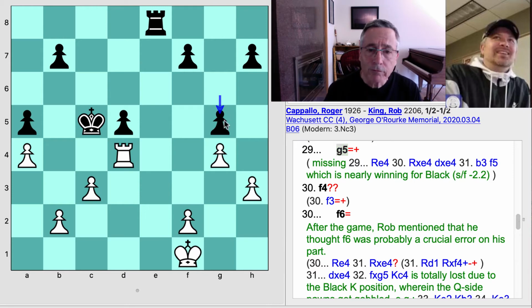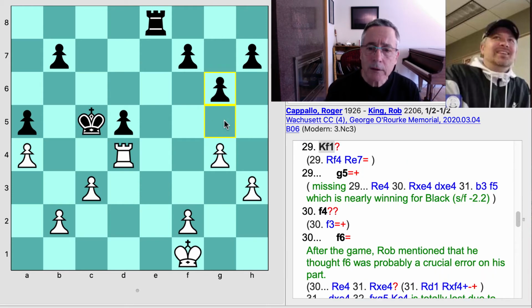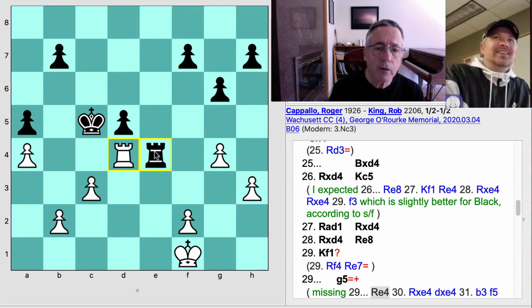However, he had a better move, it turns out. At this point, instead of playing g5, he could have played his rook to e4. And the idea here is he's attacking my pawn back here. He's threatening to win a pawn immediately on d4. Rook takes, pawn takes, king takes. If I move my rook off of the rank, then he can take this pawn on a4.